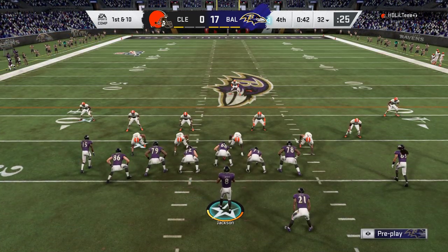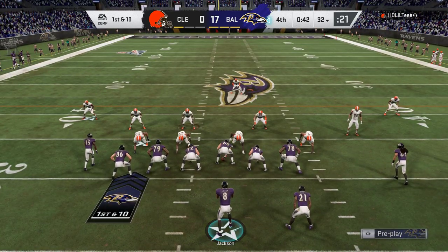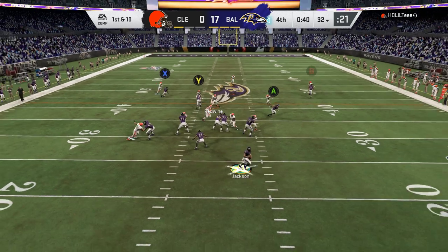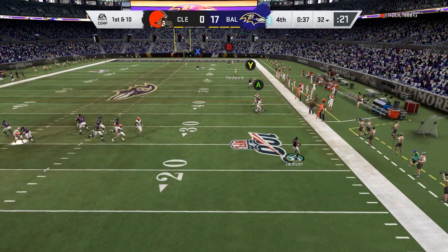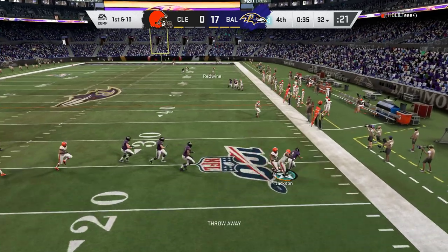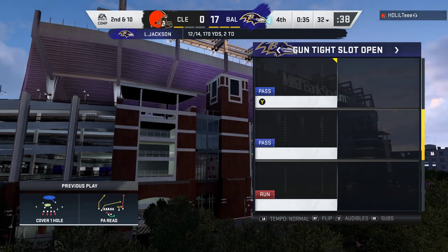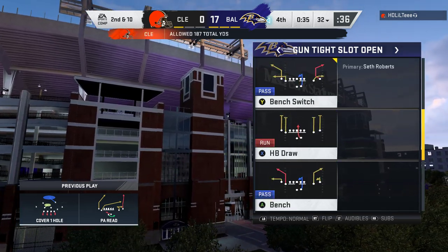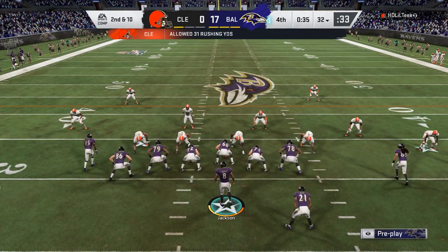From the 32 now, here's first and 10. They'll fake the give to Ingram. Now Johnson. And he just gets rid of it. Throws it. Moved there, and nobody open. And now second down. They're still throwing the football here, and obviously the incompletion stops the clock.